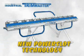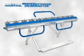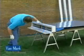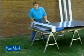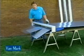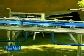Available in five models ranging from 6.5 to 14.5 feet in length, the Mark 4 offers shop brake performance in a portable design. When used with Van Mark's 48-inch premiscator, it can make the standard or custom shapes you need from flat stock right on the job site. This can reduce waste by up to 80%.